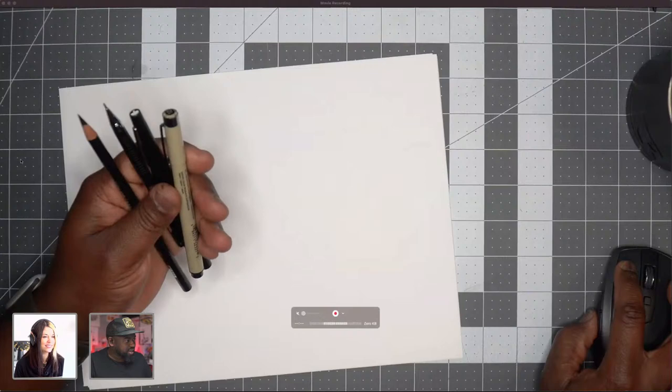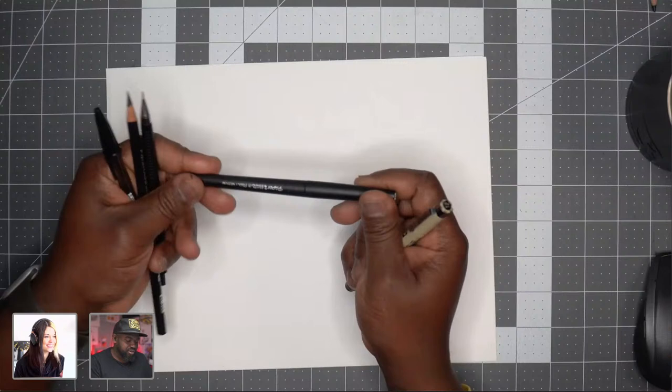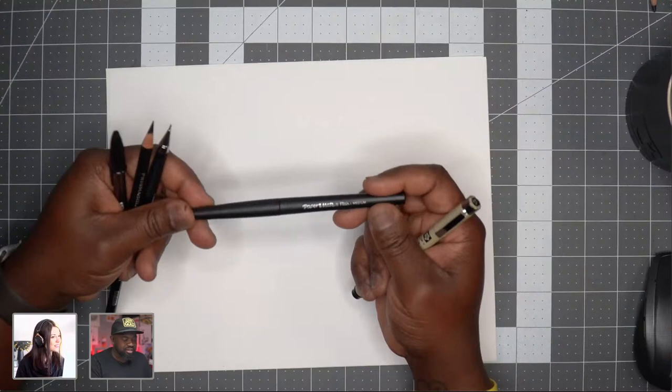I've got two pens, well, three pens. Where'd my ballpoint pen go? There we go. All right, so we've got a few pens here. This is just a Micron pen. My favorite pen to use is this Flair pen. They're really cheap. So if you don't want to spend a ton of money, you can get something like that.